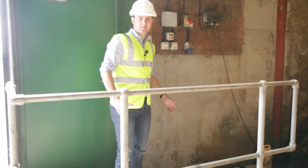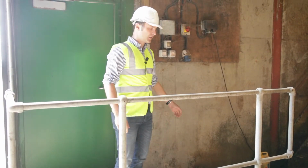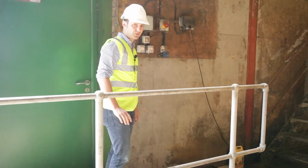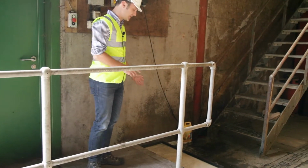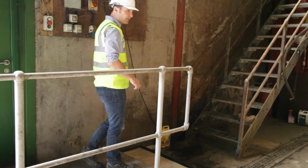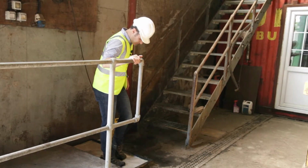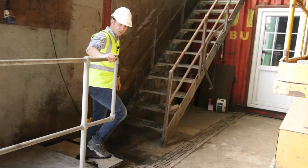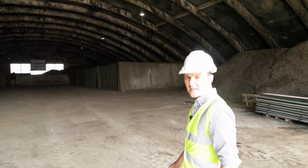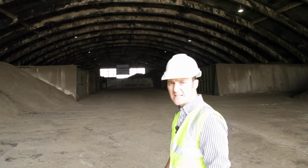As the facility is a fully animal byproduct compliant facility, by its very nature we've got to keep the levels of disinfectant to a really quite high standard. So upon entry to the site we've got this foot bath which contains the animal health approved disinfectant. We always need to ensure that the feet are well and truly covered in the disinfectant upon entry on each occasion.